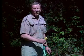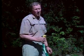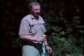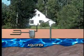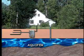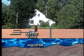So, we now know where water comes from, but what happens to it once we've used it? For some, the answer to that question is a septic tank. Again, the concepts we talked about from nature come into play. When you send anything down the drain, like laundry water, and yes, that waste goes into your septic tank.